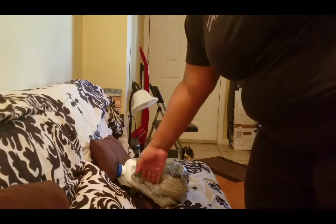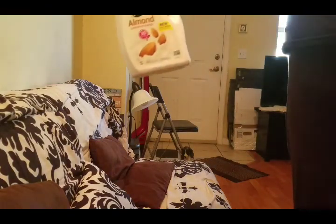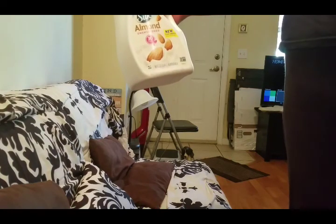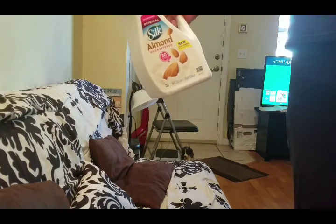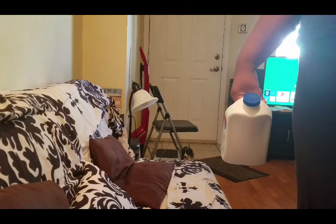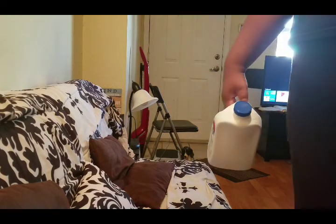And last, but certainly not least, I have this beautiful Silk almond milk, unsweetened and original flavor. Guys, I am lactose intolerant, but really, certain dairy products will make me cramp up.